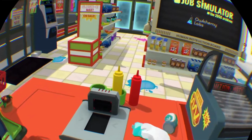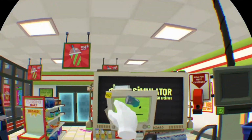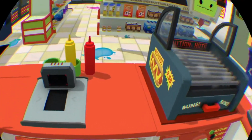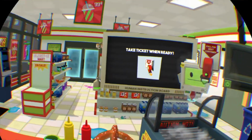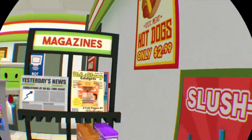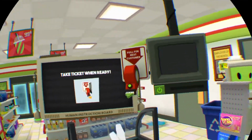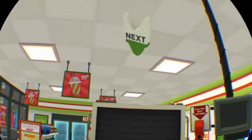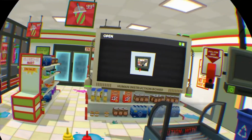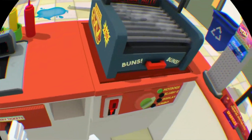Hello, human. Welcome to an accurate simulation of convenience store clerks. Take a look at this board for instructions and grab a ticket when you're ready to get started. Okay. Let's go ahead and get started. Who's next? Let's open up this shop. You can start by cleaning up. You also want to turn on the security camera so you can keep an eye on the store. Security camera.